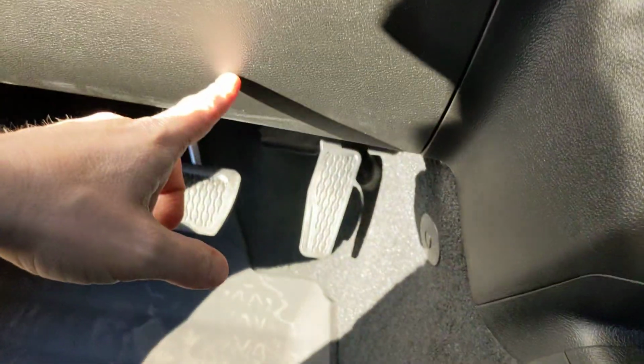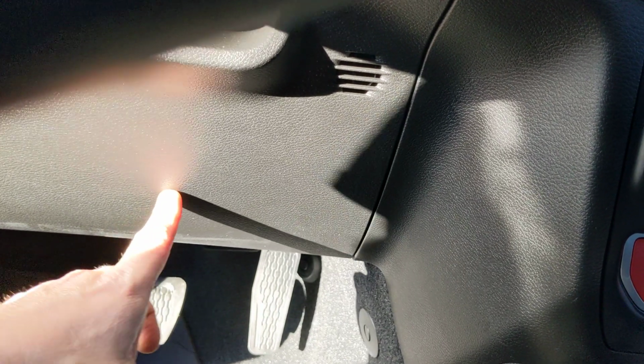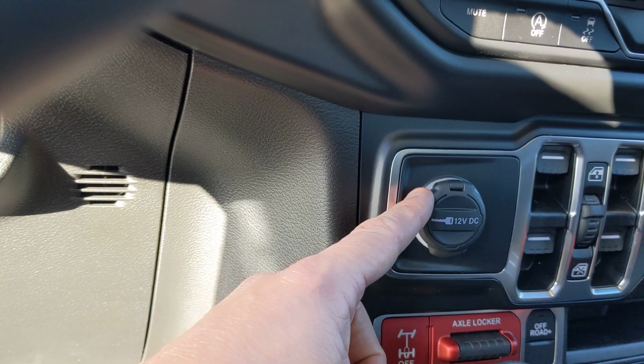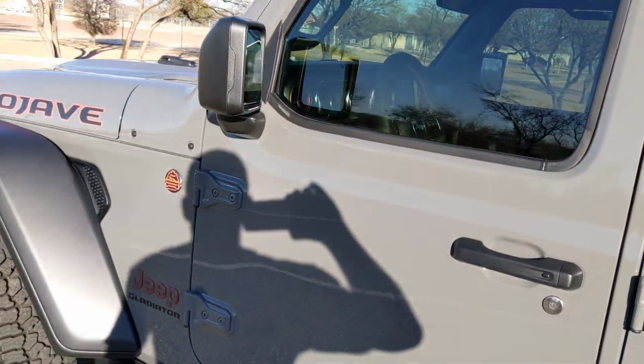The harness, if you get the tow package, the plug is right under here. So your module and your plug go right here, and then the wire goes to the knob for your gain control right here for your trailer brake controller. As you guys know, I tow my toys. Most I tow is about 4,000 pounds. So this will be great for me.